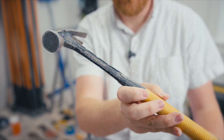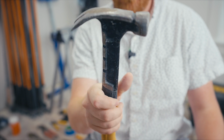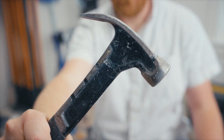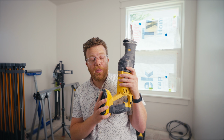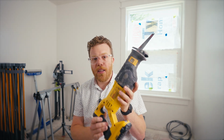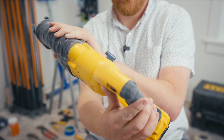A big part of renovating an old house is tearing it apart, and using a good hammer goes a long way. I like just a steel shaft. This is a 16-ounce hammer. You have a nice claw there. You can beat things out of the way. If you need more leverage, you can use a crowbar. And if something really doesn't come out, you can always pull out the Sawzall. This is amazing. Definitely another purchase that I do not regret at all.